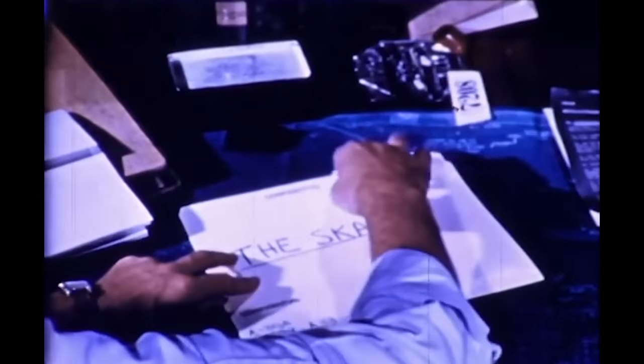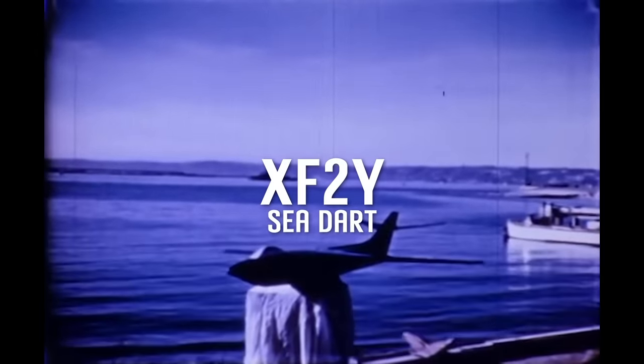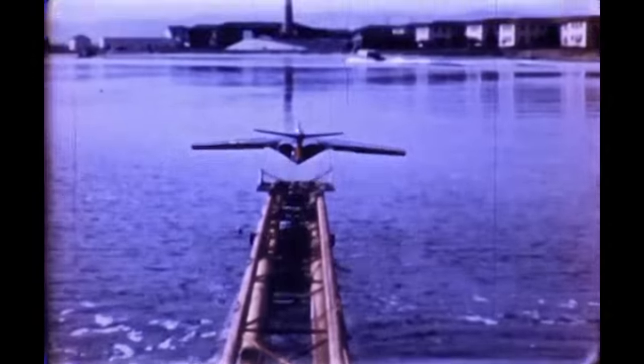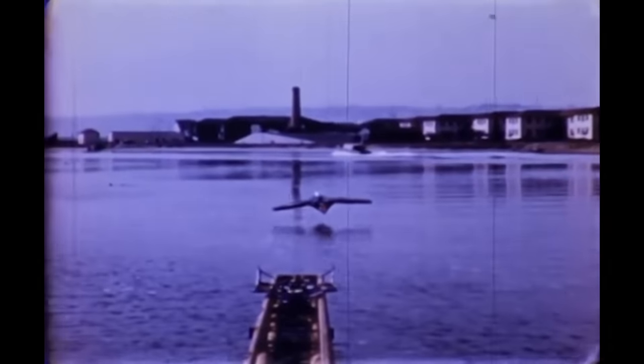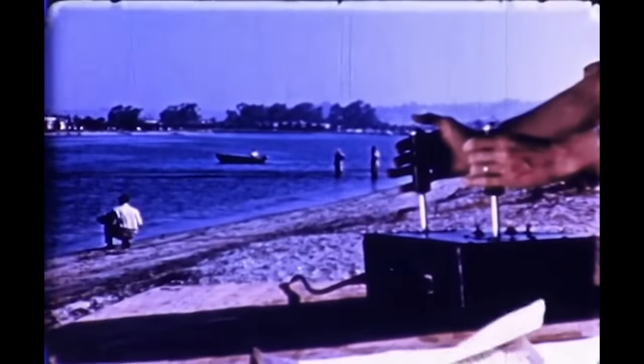The Sea Dart was a prototype single-seat fighter designed and built by the Convair Division of General Dynamics Corporation at San Diego, California. It was equipped with retractable skis in place of ordinary landing gear to allow it to take off and land on water, snow, or sand. When stationary or moving slowly in the water, the Sea Dart floated with the trailing edge of the wings touching the water. The skis of the aircraft were deployed once it reached a speed of approximately 10 miles per hour during its takeoff run.